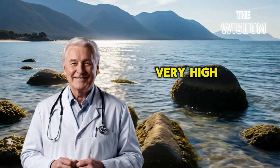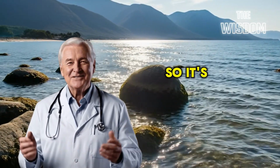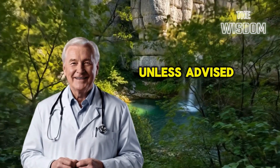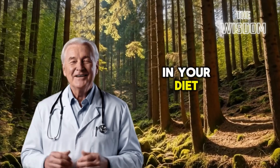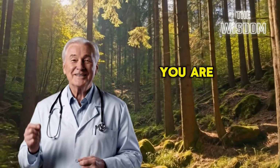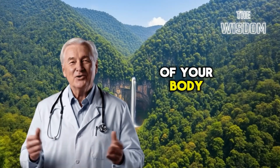However, very high doses can sometimes cause stomach upset, so it's always best to stick to the recommended amounts unless advised otherwise by your healthcare provider. By prioritizing vitamin C in your diet, you are not just bolstering your immune system, you are actively supporting the very framework of your body.